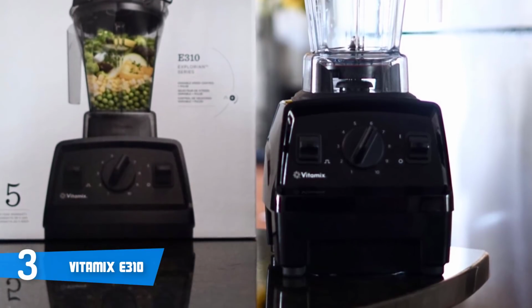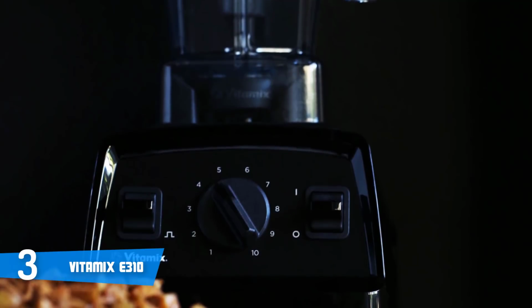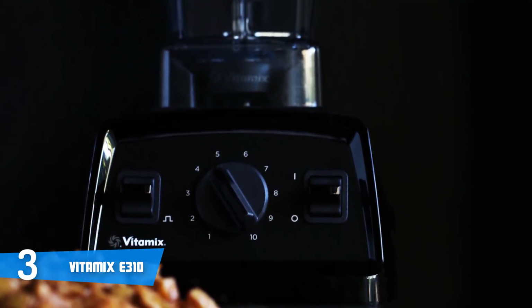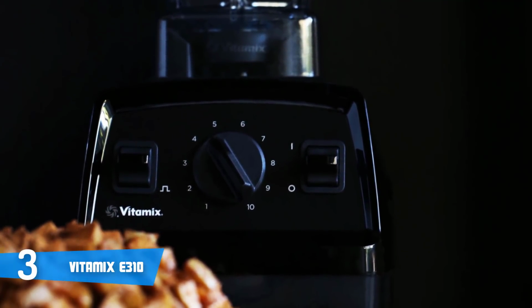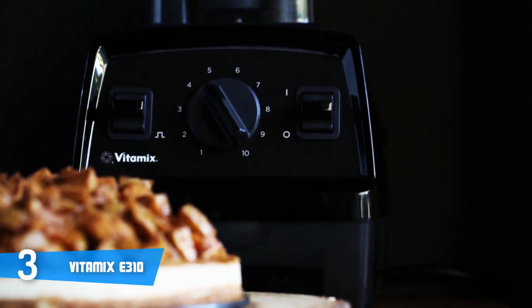Moving on, the blender's control has 10 speeds that can be varied by the user, which also gives the user total control of the blending process. It allows them to make tasty soups and one of the smoothest purees thanks to the ability to control the speed on the blender's processing.